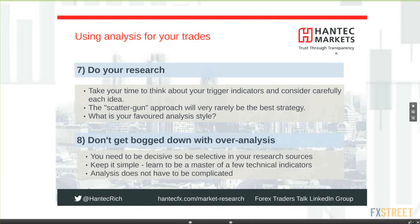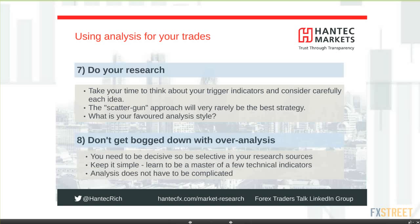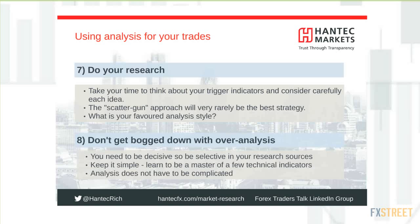Using a scattergun approach in terms of your analysis is never going to be a good idea. You need to knuckle down and figure out the analysis indicators that really suit your trading style. For example, I use price and momentum indicators mainly, but there are so many other indicators you can use. I don't use Gann theory or Elliott wave, but I know a lot of traders do, and it doesn't necessarily make them wrong. They don't work for me, but that's just my opinion. They might work for you. So do your research, knuckle down on the analysis tools that are going to work for you, and understand how they're going to generate the best trading signals for your strategy.